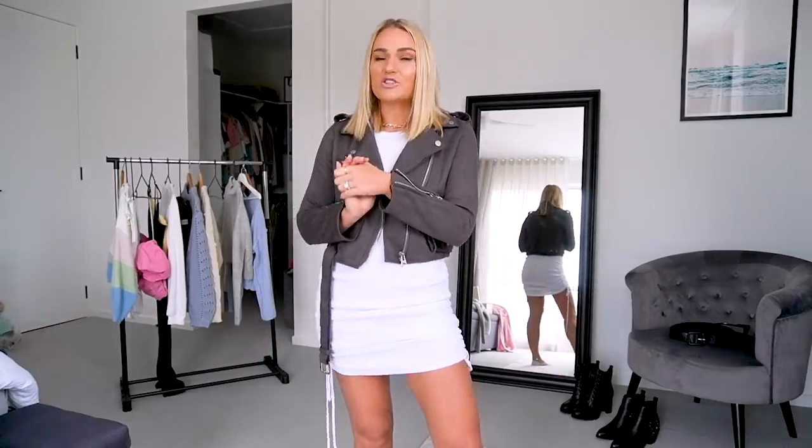So let's get straight into it. I didn't realize this, but I chose so many knits because knits and jeans are just my staple. I work from home. I find them the most comfortable. Oh, and I've also got some boots just to dress up an outfit.